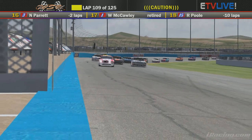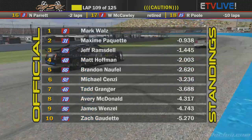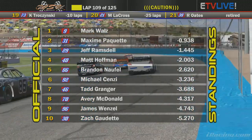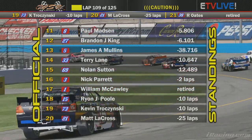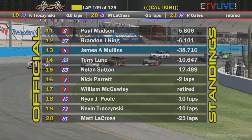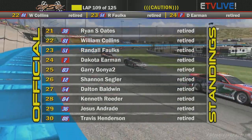Yeah, that is a difficult way to wrap up this race. You start on pole and hoping for a good race and then run into some problems and it doesn't turn out the way you want to. He'll be joining Jeff Ramsdell on the ride to Las Vegas. These guys are ready to get out of here and move on to the next one.